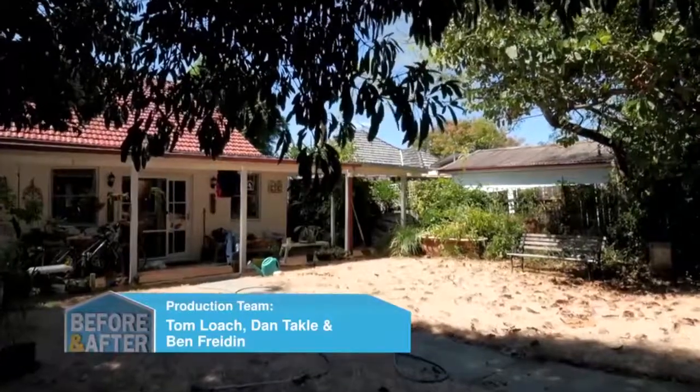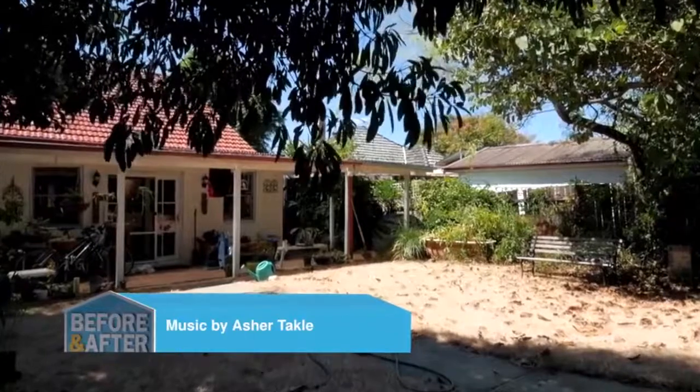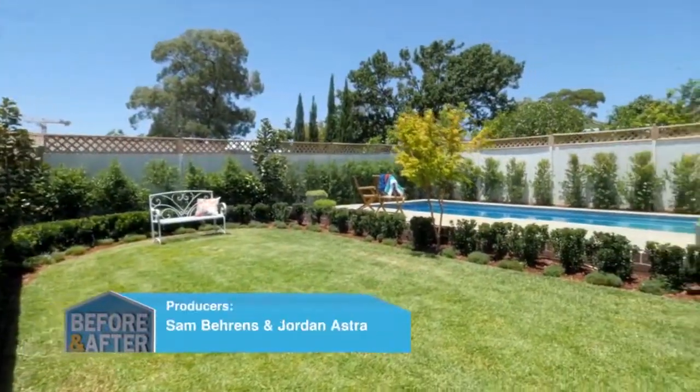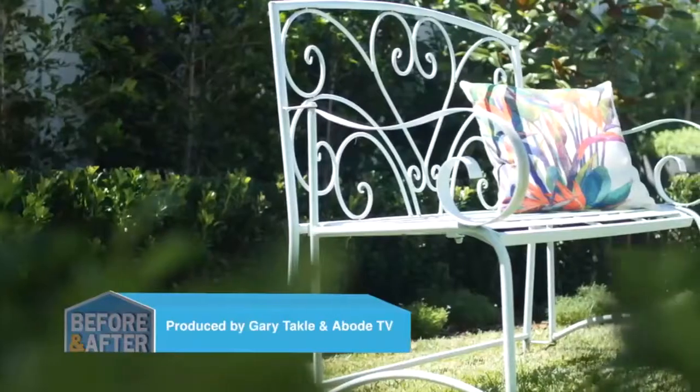Well, there you have it, from an overgrown jungle to a homeowner's pure heaven. This is just one example of what having your backyard professionally landscaped can do for your house as a whole.